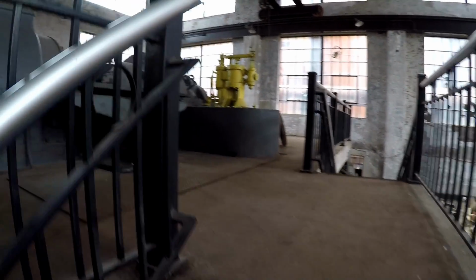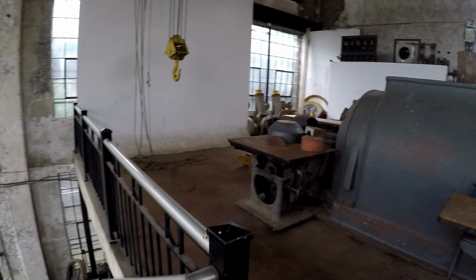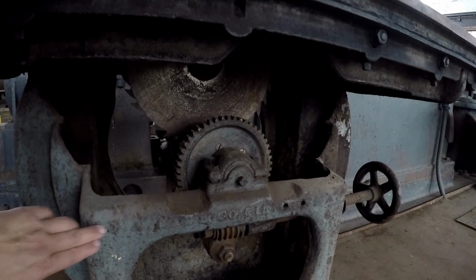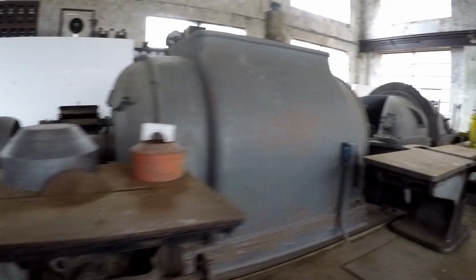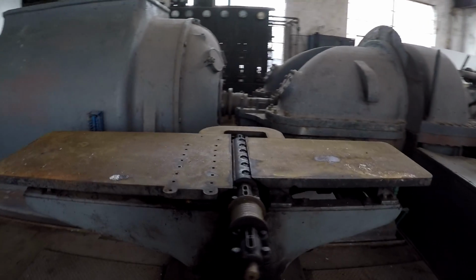Some machinery up here. It looks like a planer and a table saw. Overhead crane. This old table saw. There's a casting right here. I'll take a picture of it so we can make out what that is. Very old. This one I can't find a make. I'll see if I can squeeze around to the front and see what that is.